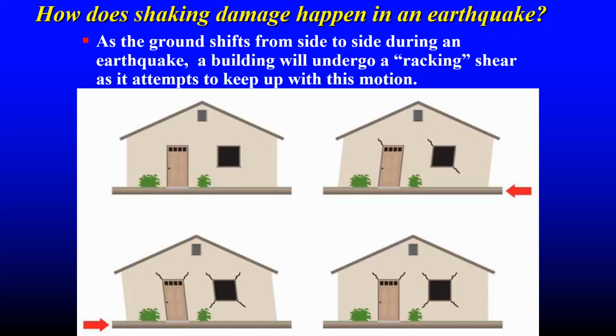So you may wonder why damage happens to buildings in earthquakes. As the ground beneath the building moves, the building shakes and deforms as it tries to keep up with the motion of the ground. If the deflection is large enough, the building will undergo permanent damage and will fracture some of its key structural members.